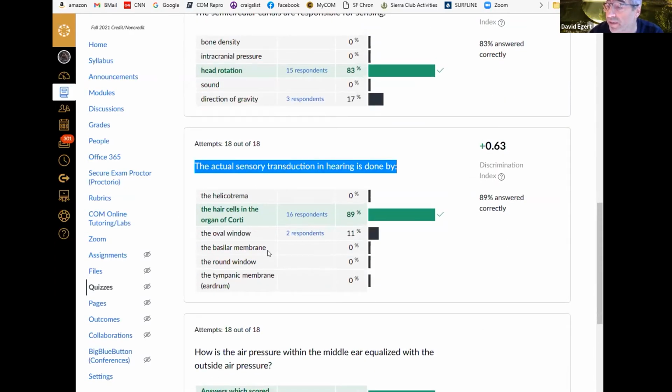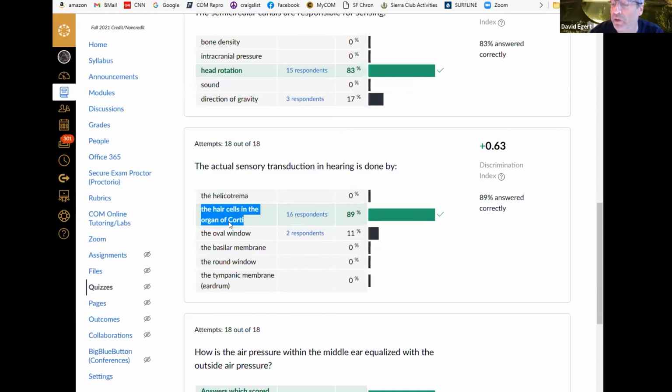Actual sensory transduction in hearing, most people got it, is the hair cells in the organ of Corti. Those are the things that are actually converting the vibration, the bending, the motion into an electrical signal. The tympanic membrane is the thing that originally vibrates in response to the air vibrations, gets transmitted through the little ossicles to the oval window. The oval window then transmits the vibration into the fluid of the inner ear. In the inner ear, you've got the vibration going up the vestibular duct, back out the tympanic duct. Helicotrema at the apex of all that, but it's the hair cells in that organ of Corti, which is in that cochlear duct, that actually do the conversion of the vibration into an electrical signal.